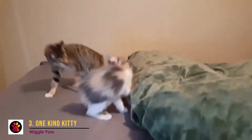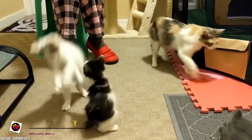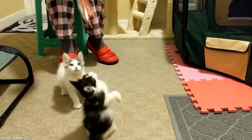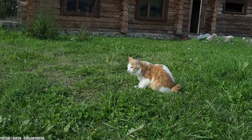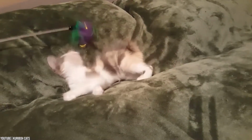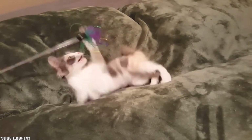Number 3. One-of-a-kind kitty. Because of their naturally friendly and loving nature, many American bobtails have served as therapy cats to bring happiness to those in need. The American bobtail is sensitive to people's needs, and combined with their unique appearance, they spread much joy to those in need of a few smiles.